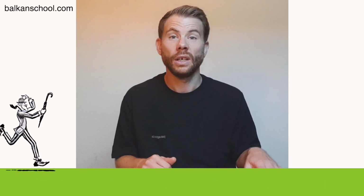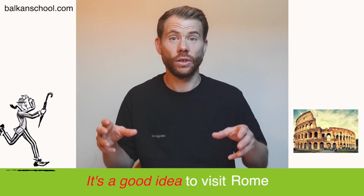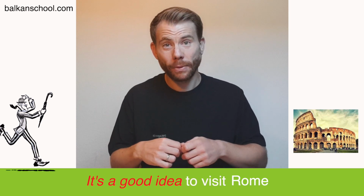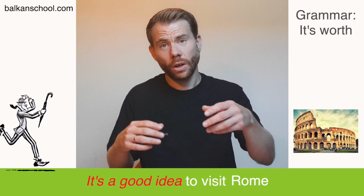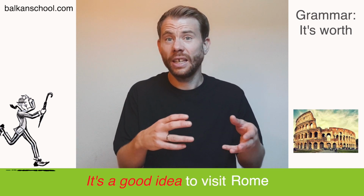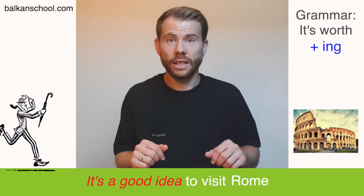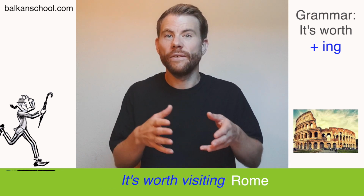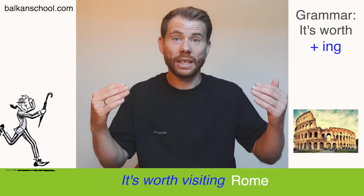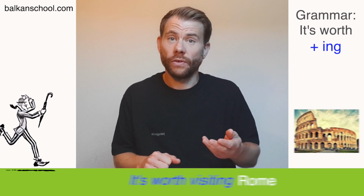Let's look at some examples. It's a good idea to visit Rome. Now, we can exchange here "it's a good idea" with "it's worth." One thing you have to remember from a grammar perspective is after you say "it's worth," the verb which comes after this expression needs to be in the ing form of the verb. So in order to change our sentence, we need to say "it's worth visiting Rome." Now you've increased your sentence dramatically. You sound much more like a native speaker, and there's much more nuance added to what you've said.